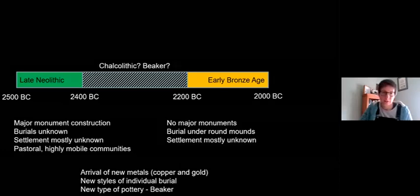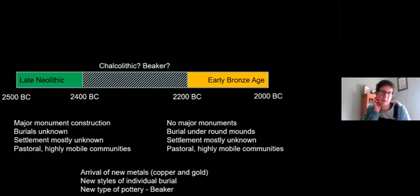And again, our knowledge about settlement is pretty sparse, it has to be said. We're not really sure where people are living. The evidence still is pits and flint scatters. And so we think that people are living relatively similar lifestyles to what they were in the late Neolithic. But there are some major changes, particularly related to monuments. So this is the period that I'll be talking about in the rest of the talk.